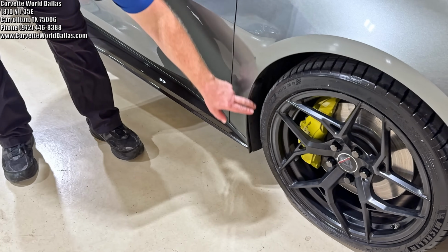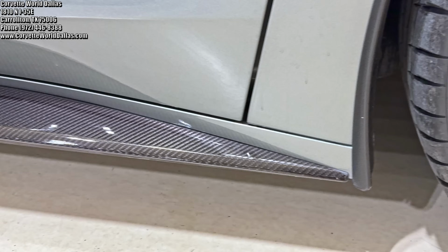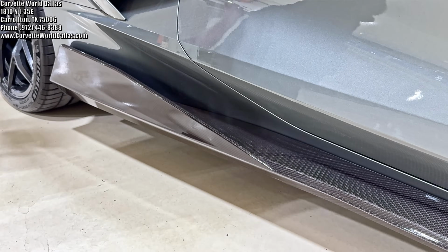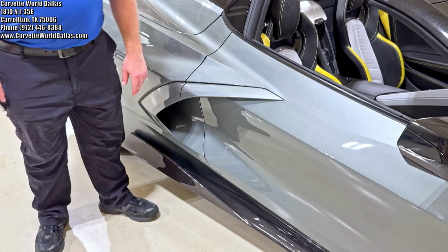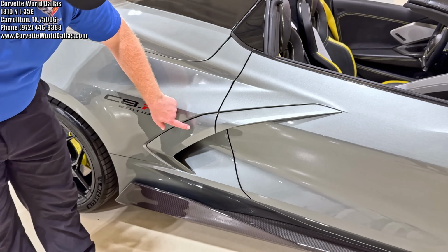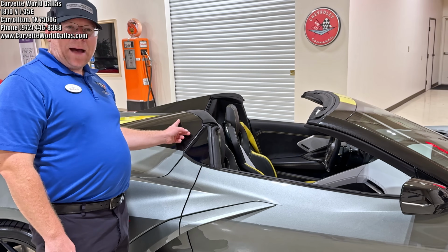This is OEM, the carbon flash mudguards, on the front and rear. And then of course we have our beautiful 5VM full carbon fiber side skirt. More of the body color exterior accenting that you see here. You see this is not carbon flash, it's in that body color. However, you notice that this top has the carbon flash.